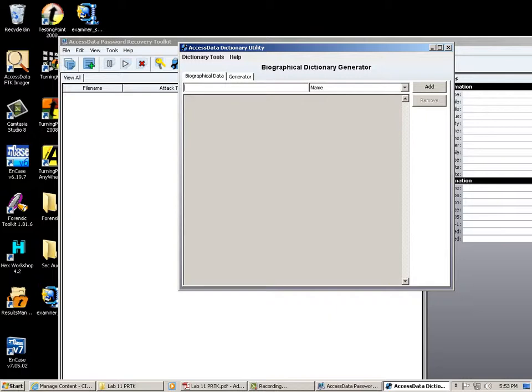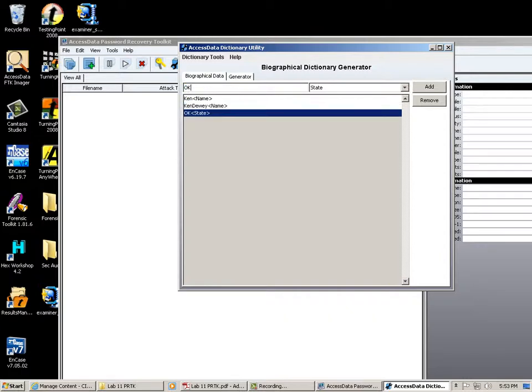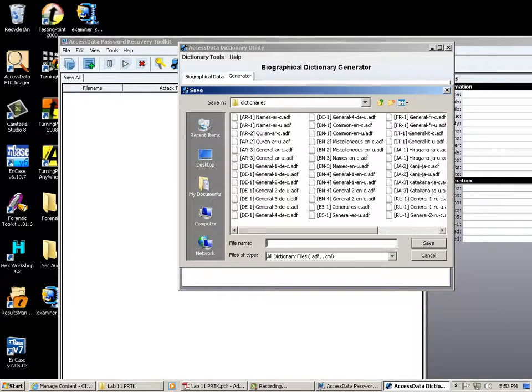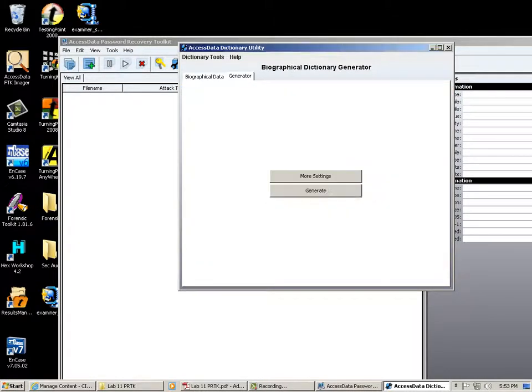We could actually build the dictionary with Ken Dewey. And I could go over here and pick my state. So what I could do is go on your Facebook page and get all the data I could find about you. Then this thing will generate a dictionary using those words. It'll generate and save it. Let's call it just Ken. This is under Program Data, Access Data, PR.